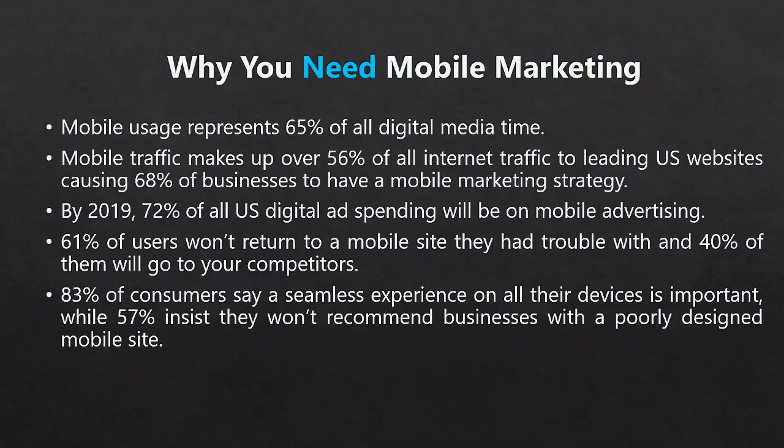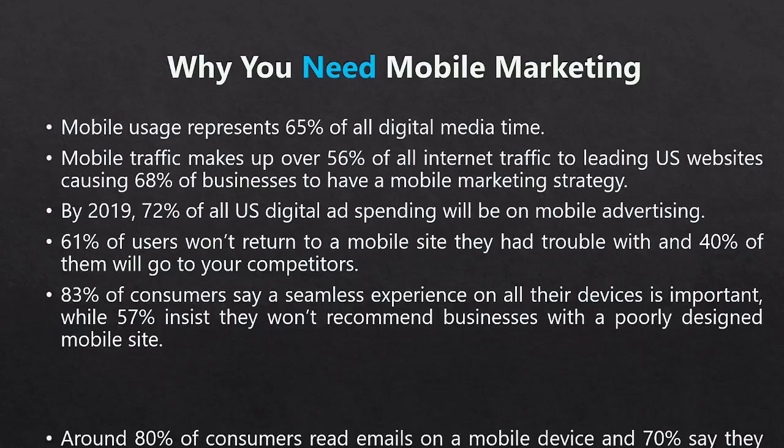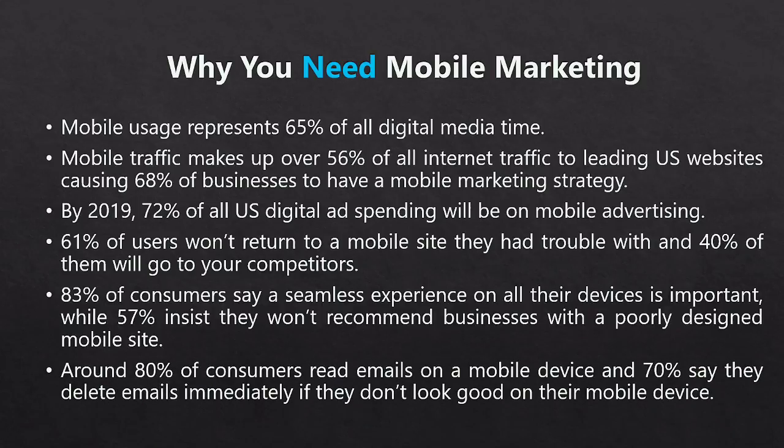Of course, all that assumes users will even find a non-mobile friendly site, which is becoming less likely now that Google factors mobile friendliness into your search ranking. And that's all just pertaining to websites. Email mobile trends are even more eye-opening. Roughly 80% of consumers read their emails on a mobile device, and a shocking 70% say they delete emails immediately if they don't look good on a mobile device.